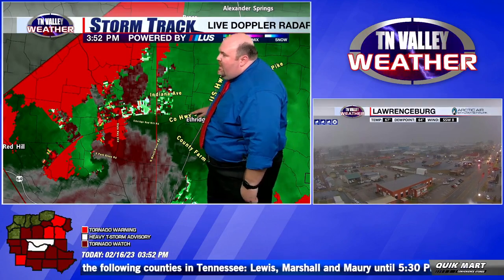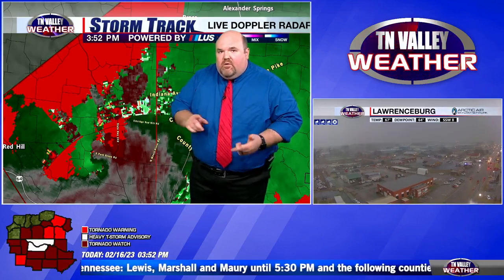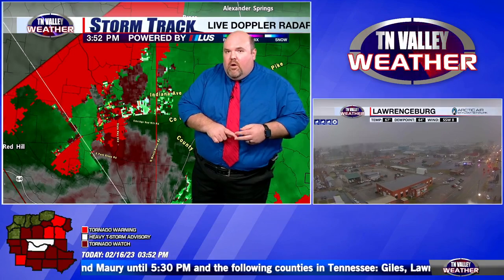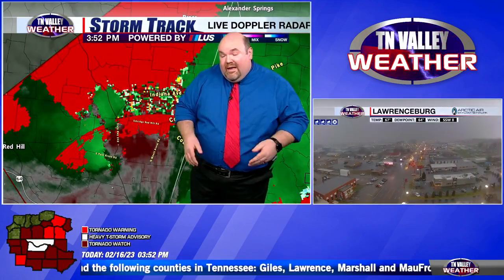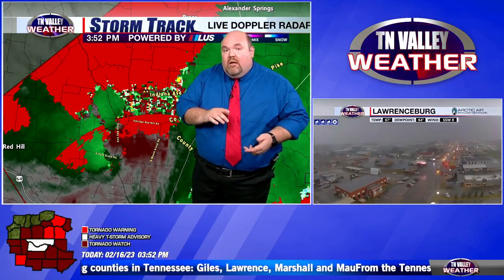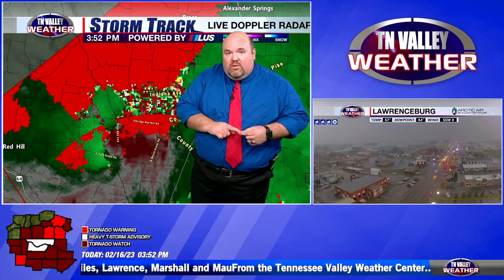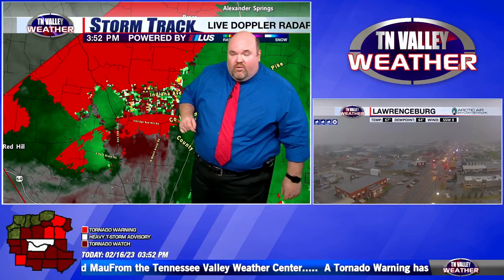Folks, in Etheridge, back down towards South Park Grove, tornado safe place, as far away from windows and doors as possible on the most interior portion of your home. Keep away from the outside. Make sure you cover your head. We have structural damage. We have reports of roofs that have been damaged back to the southwest of Lawrenceburg when the storm had really started to rotate the very first time.